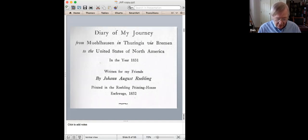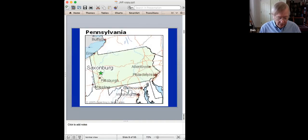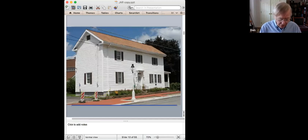Not surprisingly, Roebling and his brother, Carl, organized the Mühlhausen Immigration Society. In America, they founded the town of Saxonburg, which is located 25 miles from Pittsburgh. They avoided the South because of slavery, and they felt the West was just too far to travel and establish a settlement. Roebling's home has been nicely preserved in Saxonburg.